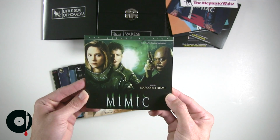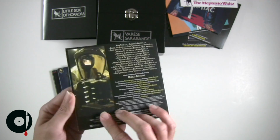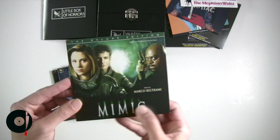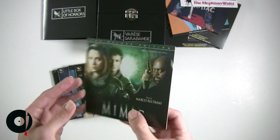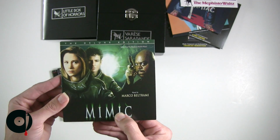Then we've got Mimic here, which is a Beltrami score that's still pretty easy to find on CD. This is the deluxe edition. The exact same art front and back as the jewel-cased CD of the deluxe edition, the original release of that.